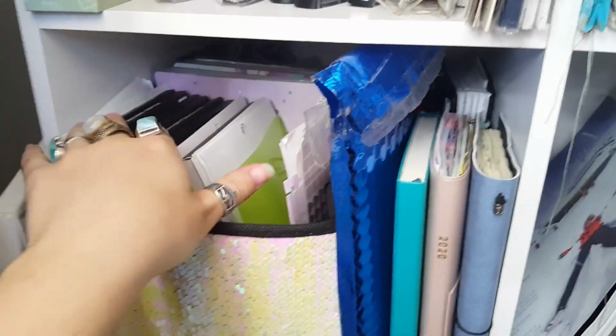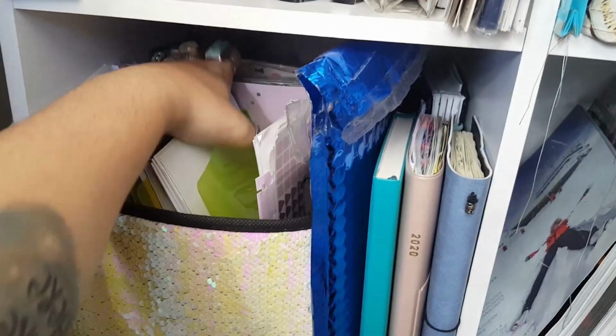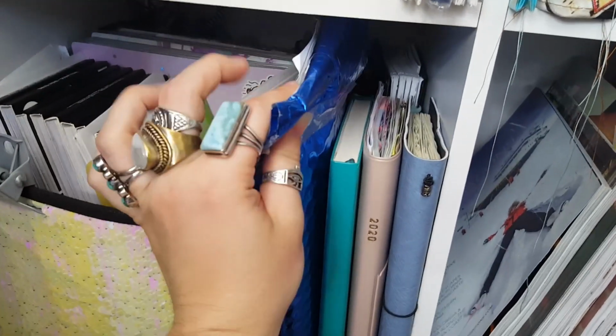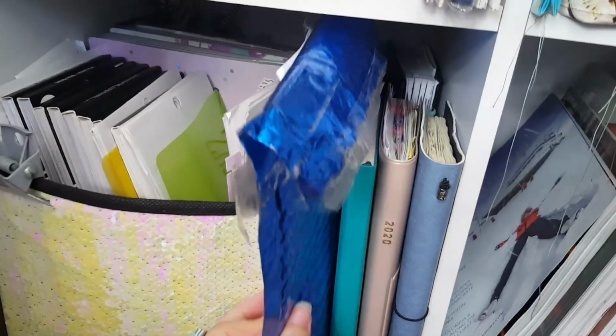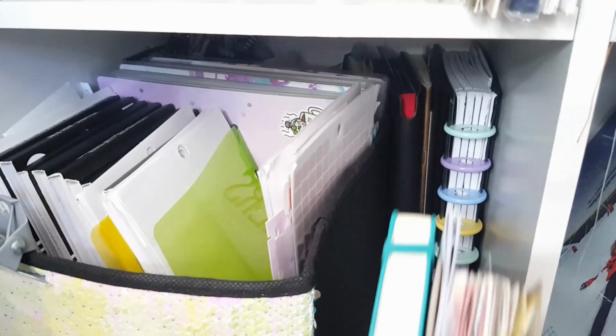Down here, I have more stickers. These are all like my Mambi sticker books, and I have planner dedicated stickers back there. Again, stickers are my jam. Here, I have this stuck here. This is some Happy Mail that I'm working with and need to answer and get through. And then in the back there, I have the same thing as on the top.